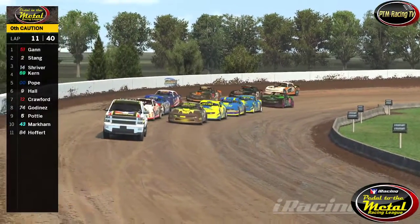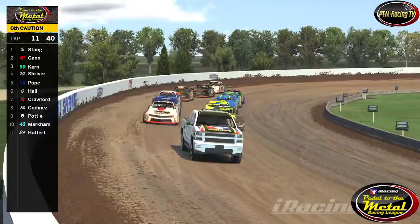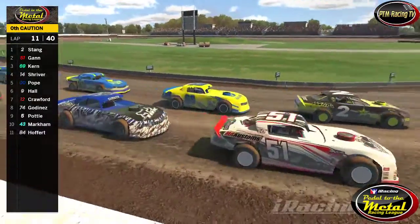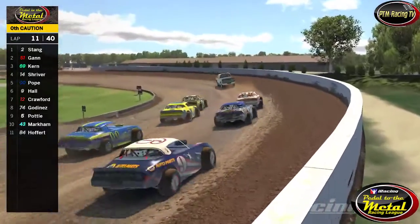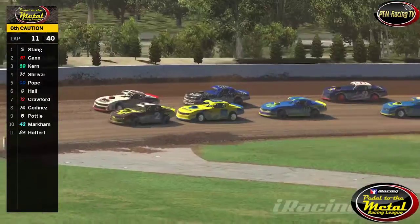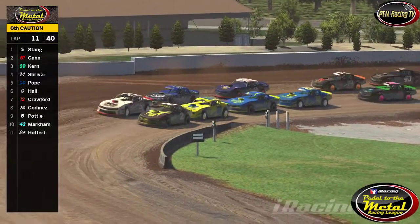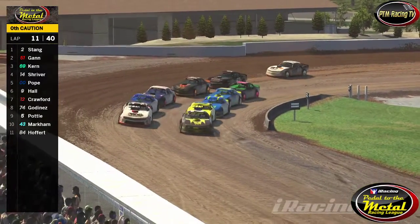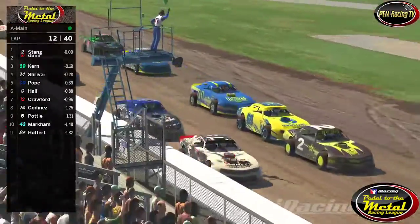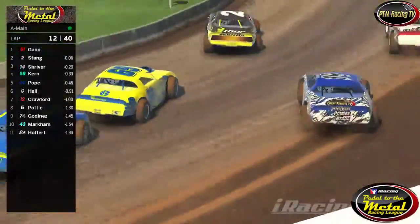Field will work their way around out of turn 2, and this next time by out of 3 and 4, race fans, we send it back through the dirt to the straightaway of Wheat Sport. This D-shaped configuration track has played host to many greats in the big blocks and the small block modifieds, and even laid claim to some serious races and runs in the old sprint cars. But tonight the dirt stocks take the show and take to the action.